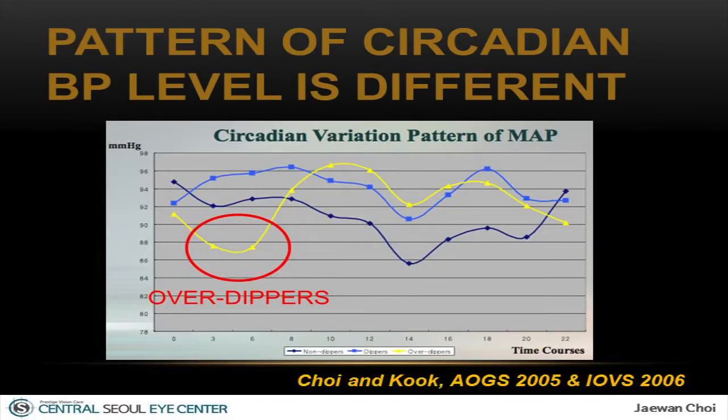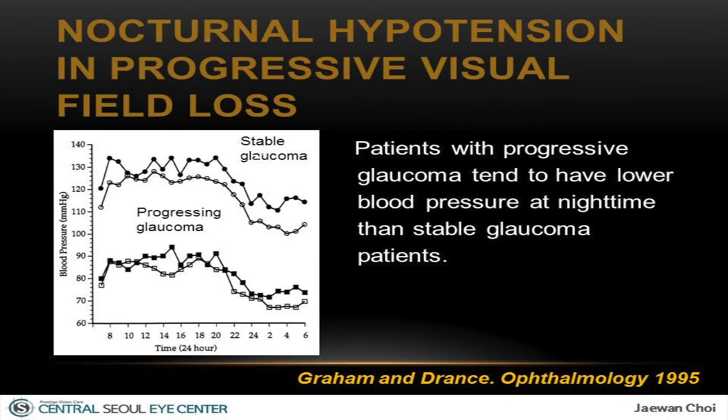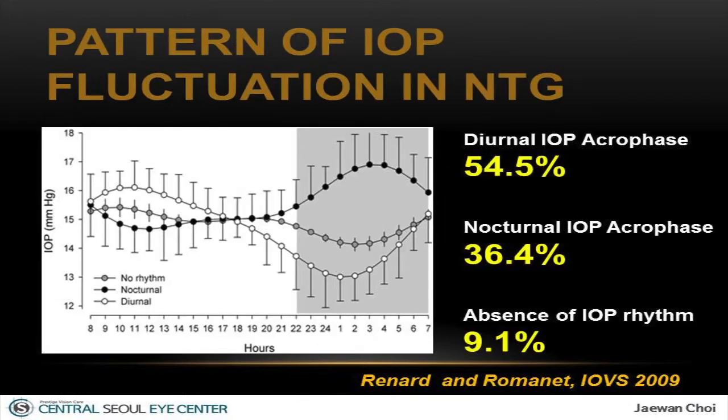All individuals have different patterns of circadian BP variation. In some patients, there is a relatively prominent BP reduction during the nighttime. We call them overdippers. This slide is from one of the landmark studies in normal tension glaucoma by Dr. Jones from Canada. It's also well known that patients with progressive glaucoma tend to have lower blood pressure at nighttime than stable patients. As with circadian BP fluctuation, each individual has their own pattern of circadian IOP fluctuation.